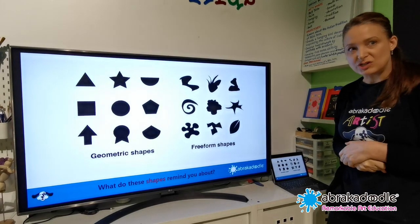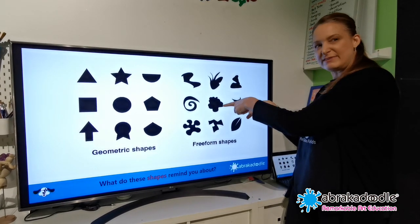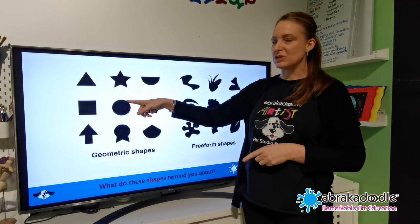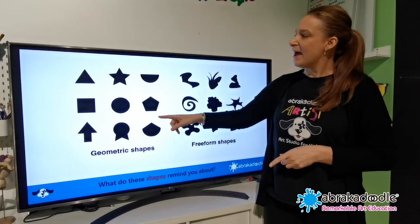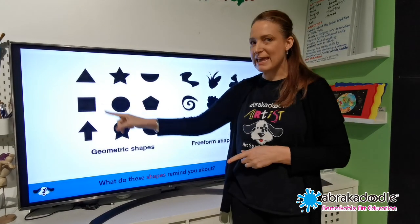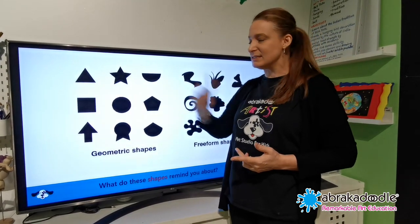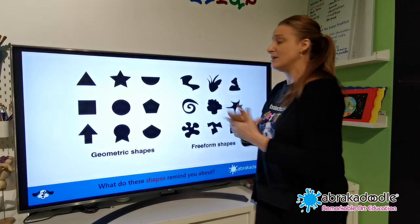Now, if you're wondering what kind of shapes we're going to be using today, we're going to need to make shapes that maybe you haven't thought of before. These sorts of shapes here are called free-form shapes, and they're very different to geometric shapes. Can you see why? If you look closely, the geometric shapes have very precise edges. They're usually very straight or have been very carefully made. They're very man-made kinds of shapes. Often we recognise them like triangles and squares and circles and stars, arrows, semicircles. These are all geometric and man-made shapes.